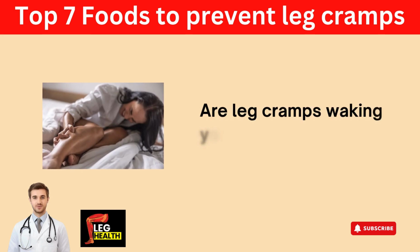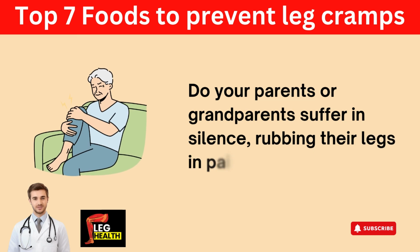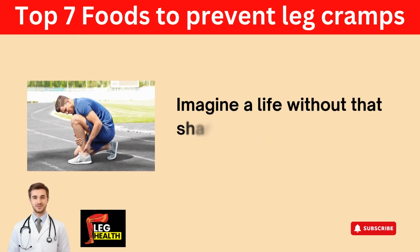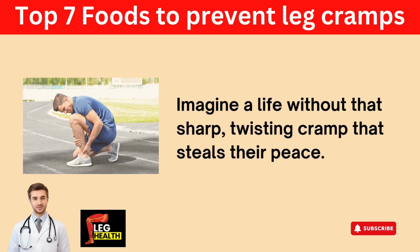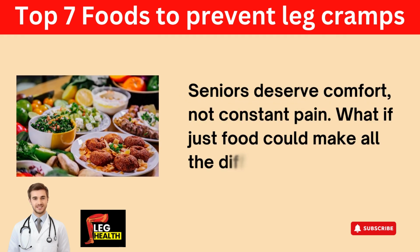Are leg cramps waking you up at night? Do your parents or grandparents suffer in silence, rubbing their legs in pain? Imagine a life without that sharp, twisting cramp that steals their peace. Seniors deserve comfort, not constant pain. What if just food could make all the difference?